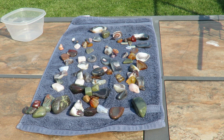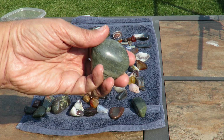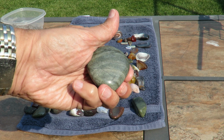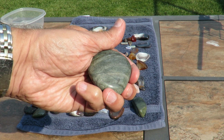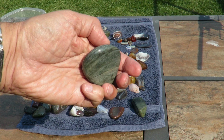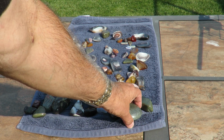Okay, here's the last batch out of the Lotto tumbler. I had a mixed batch of this, that, and everything, but yeah, this Lake Superior stone, I don't know what it really is, but it's green. Had a lot of sparkle to it. It took 2 weeks to tumble. The beach worn already, you know. So that's one thing nice about that.